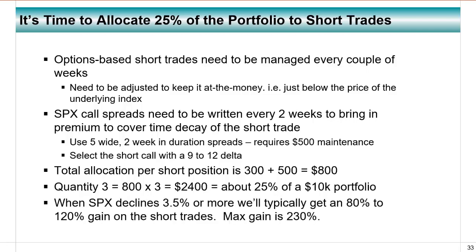So when the SPX declines 3.5% or more, we'll typically get a return of about 80 to 100 to 120% gain on the short trades, and then the max gain on that trade is 230%. But this is pretty rare. We're never going to get anything close to more than 170% gain on that short trade. Most of the time, if we can get 80 to 100%, we're doing well. So we'll book the profit, take it, and then we'll reload it whenever the market rebounds and goes back up to a particular level, like get back up to the 50-day line or get back up above the 200-day line. Then we'll reload the trade, and then we'll hold it again until the market pulls back again.